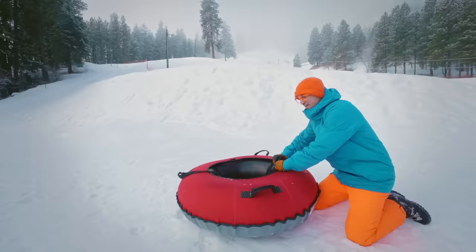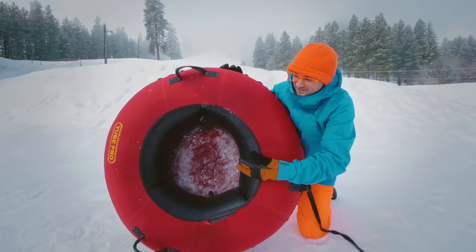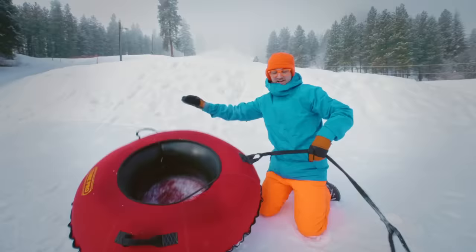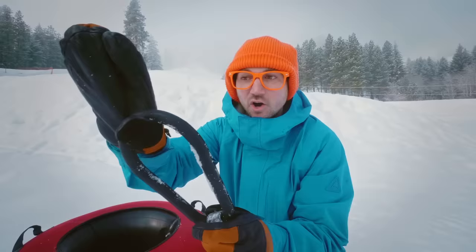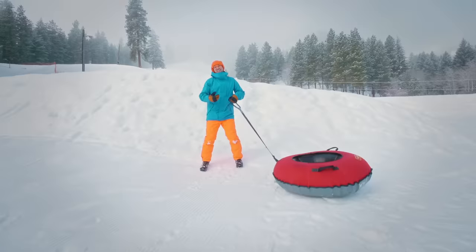But first, this is an inner tube. Whoa, this inner tube has a red cover on it. Whoa, it protects the inner tube. The actual inner tube is black and rubber on the inside. See? And then there's an inner tube leash. And this ring is what the hook hooks onto. That then tows you up to the top of the hill. Woo-hoo-hoo! Whoa! Let's go check it out.